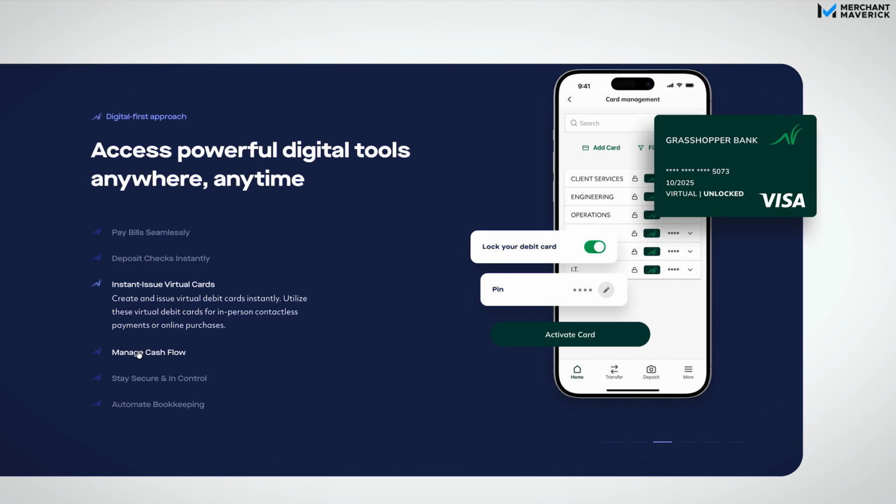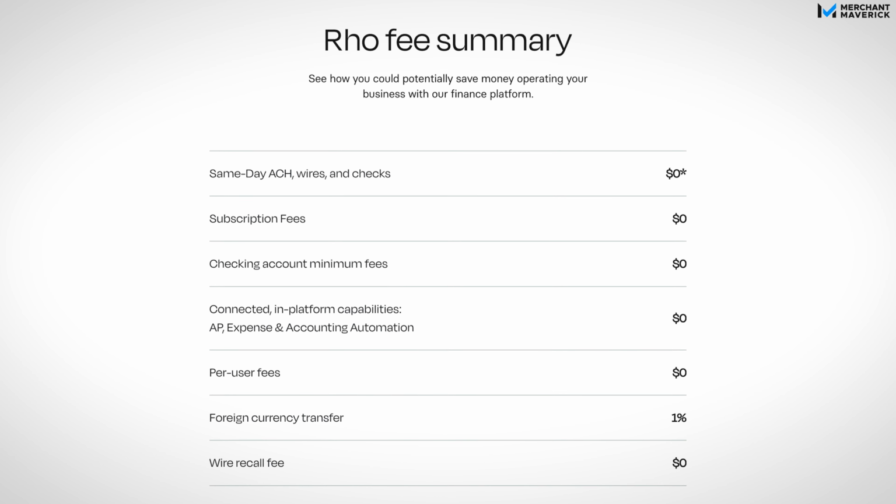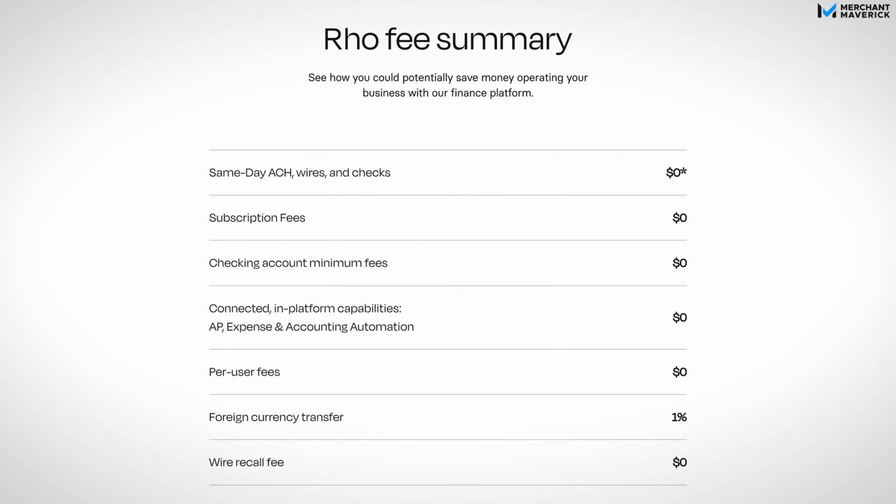Next up at number 3 is Row, a complete financial operating system, not just a place to park your cash. Row brings business banking, corporate cards, expense management, accounts payable, and treasury management together in one place. There are no monthly maintenance fees, no per card fees, no ACH fees, and no annual fees on the corporate cards, and a wide range of features are included without requiring tiered plans.